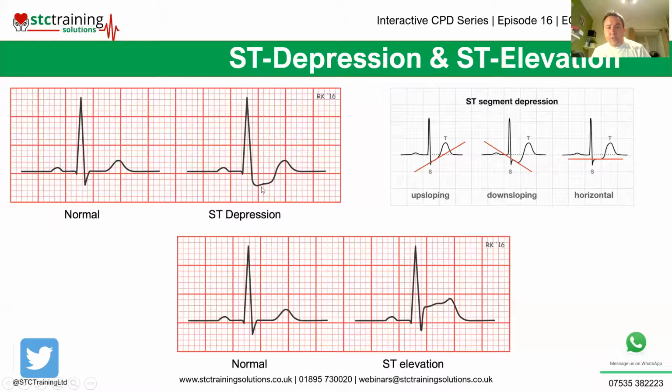If your ST segment is below that, it's ST depression. If your ST segment is above that, then it's ST elevation. ST depression means ischemia. ST elevation means infarct. You can also describe your ST segments as upsloping, downsloping, and horizontal. That's just worth knowing.